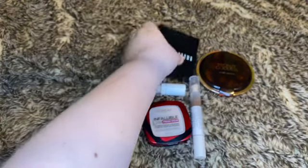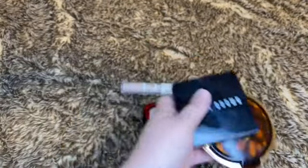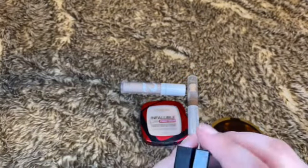These are two products that I got at Marshall's. Actually, a Bobbi Brown and an Estee Lauder product at Marshall's. This was $16.99. This is the Bobbi Brown highlighting powder in Pink Glow.